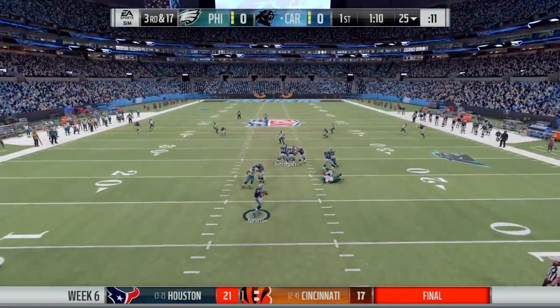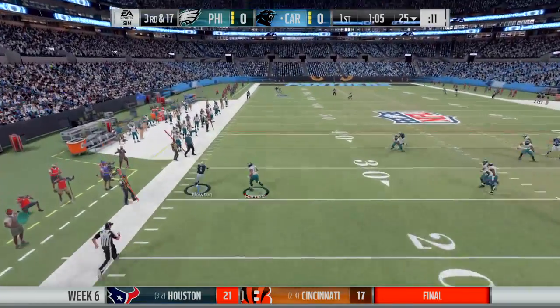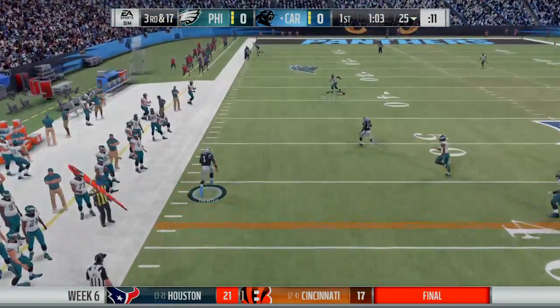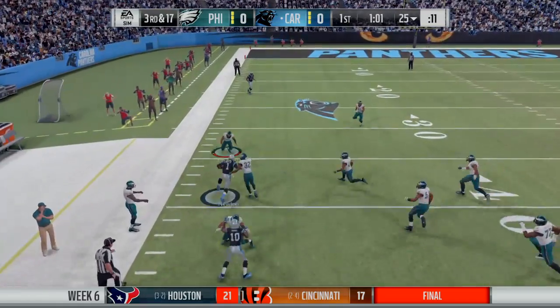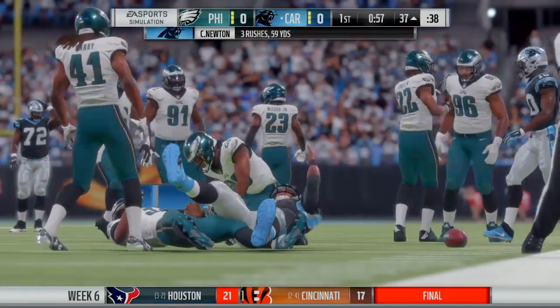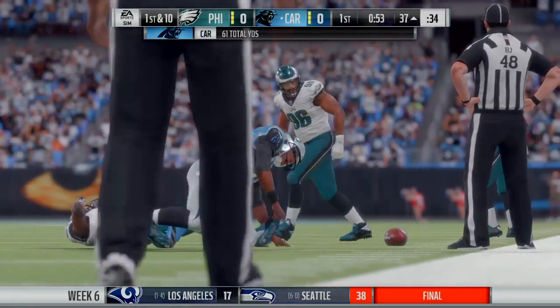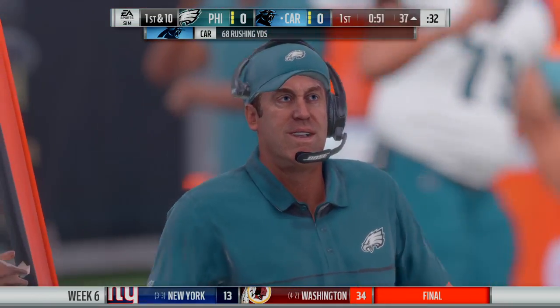A shotgun snap for Newton. Oh, he's got some breathing room. And he's taken down, but not before he gets this into enemy territory across the 40. A big gain of 39 on 3rd.